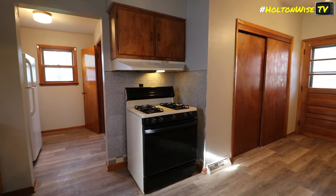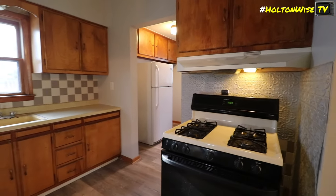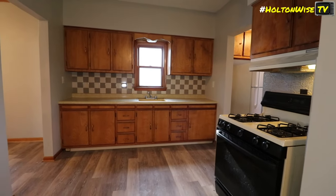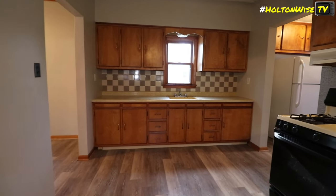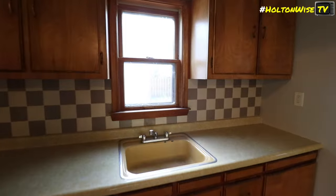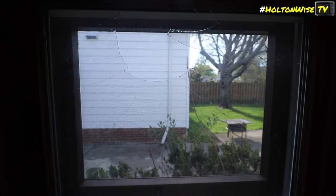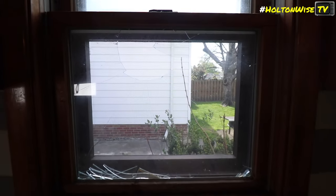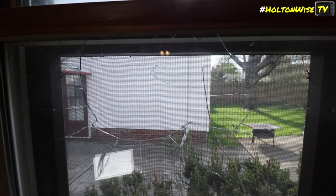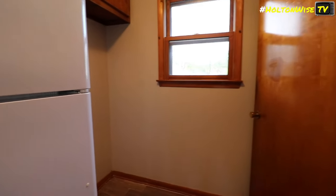I remember the kitchen and the upstairs are pretty dope here. There's also a spare room on the back there. I'll open that closet door too just so I can see it. Oh, broken window? Yeah, I don't know how well you can see it though. Yeah, that window's broken, guys. Just so you know. Can't see it on the camera, but they'll probably be able to see it on the screen.